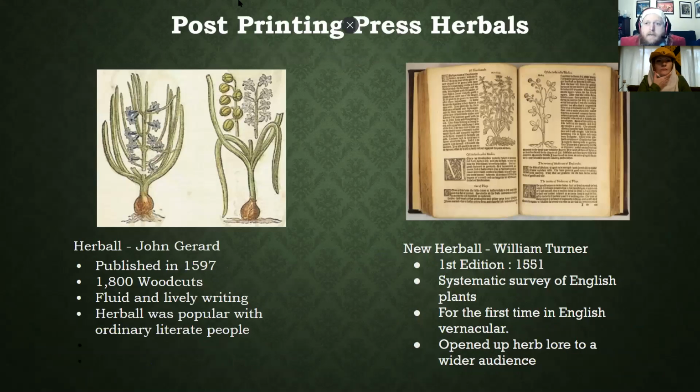And then our post-printing herbals, a couple references, a couple options here. Gerard's Herbal, which was published in 1597. First illustration of a potato, which is super exciting because potatoes. It has 1800 woodcuts. It is very fluid and lively reading as herbals go. I would say not something you just sit down and read, but I do, so maybe.